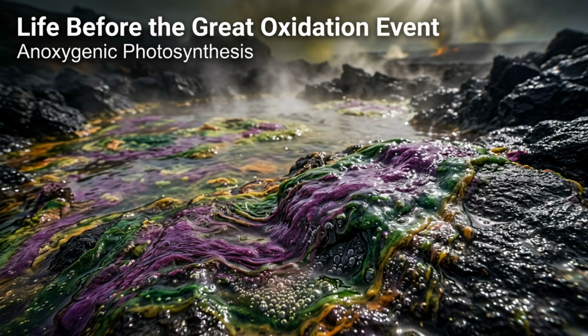The structural housing for these pigments is as specialized as the pigments themselves. In the world of anoxygenic photosynthesis, there are no chloroplasts. Instead, the light-harvesting machinery is integrated directly into the bacterial cell architecture.